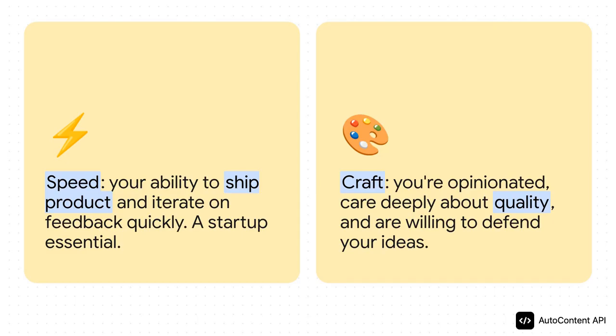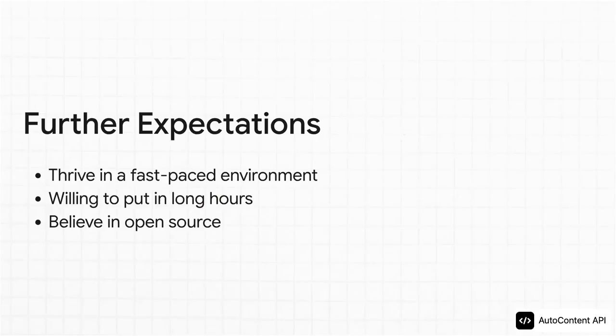Why? Because look, in a startup, shipping fast is how you survive. But shipping junk, that'll kill you just as quickly. Craft is what makes sure you're shipping stuff that's not just fast, but good, with a real point of view. And they get even more specific about the kind of intensity they're looking for. They want someone who doesn't just tolerate a fast-paced environment, but actually thrives in it. Someone who's willing to put in the long hours to make it happen. And on top of all that, you have to be a true believer in the mission of open source.